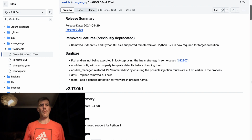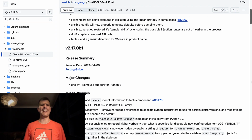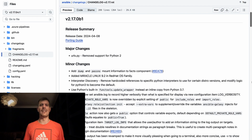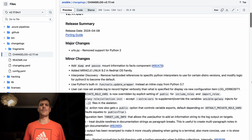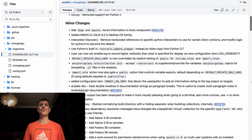strategies, and why upgrading to this version could be crucial for enhancing the security and efficiency of your IT infrastructure. Get ready to transform your automation capabilities with Ansible 2.17.